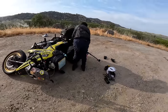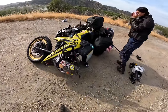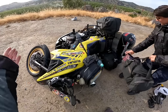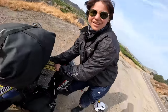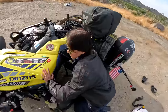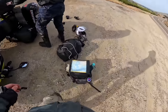So we just stopped on the side of the road to have a bite to eat because we didn't have breakfast yet. And I put the bike on the side stand, but I guess our bags were too heavy and the hill was a bit too much, and it fell over. That's really unbelievable. It's the first time I've ever put it on the side stand and it wouldn't hold it. We've got loads of weight on the bike at the moment with all of our stuff. So we're going to have to take a couple of bits off before we pick it up.